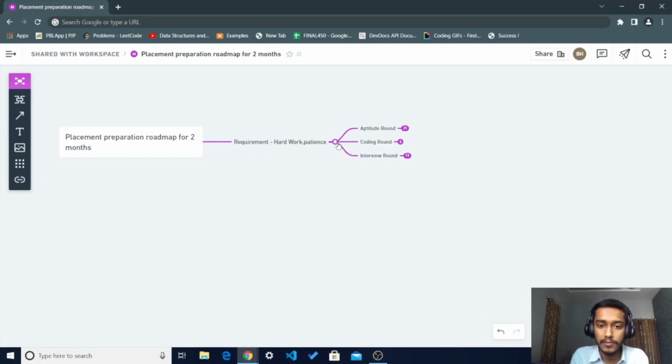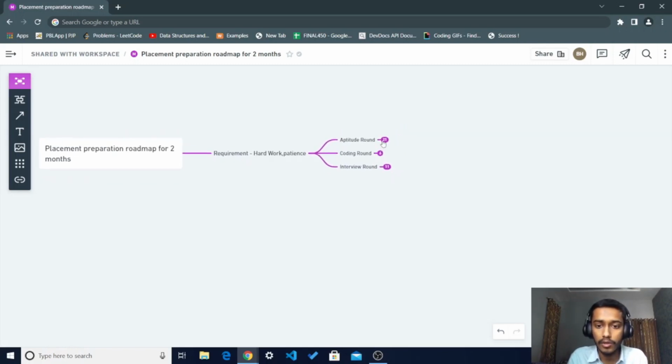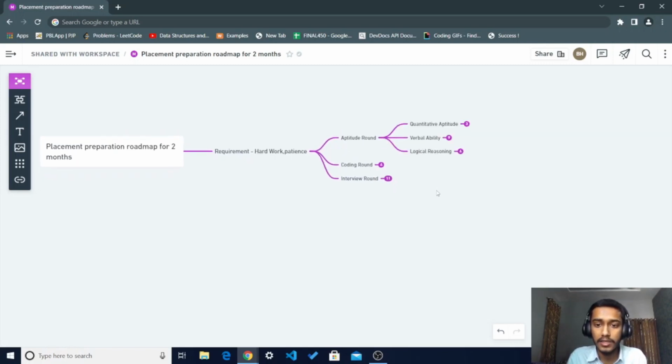For this roadmap I have divided it into three parts. There is one aptitude round, there is one coding round, and there is one interview round. If I first talk about the aptitude round, in this round there are three major sections. There is quantitative aptitude, verbal ability, and logical reasoning.